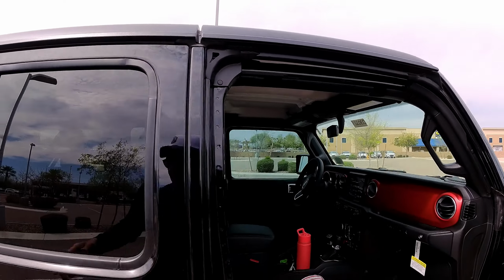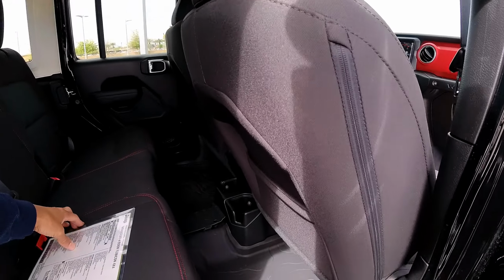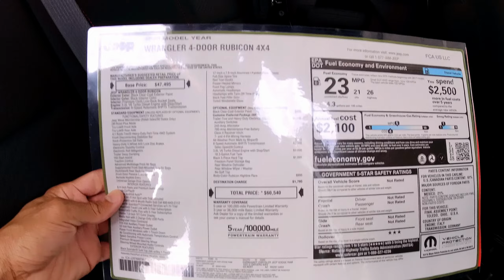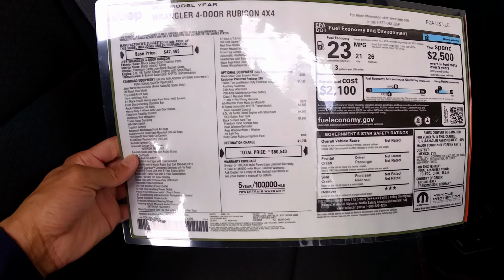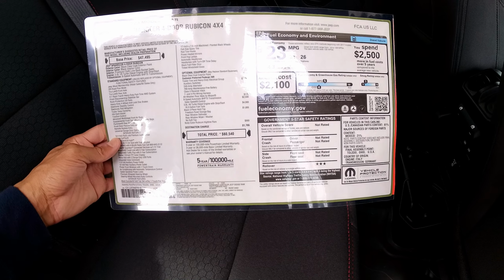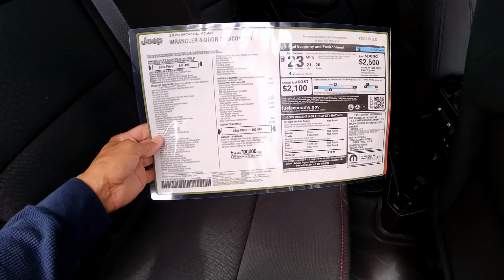Now, here's the next thing. A lot of people want to know what this vehicle costs. So I'm going to give you the breakdown. Basically, it's about $60K. Now, if you compare it to the price of the regular Jeep Wrangler, the regular Jeep Wrangler new is about around the 50s, with the Pentastar, with the 3.6 liter.